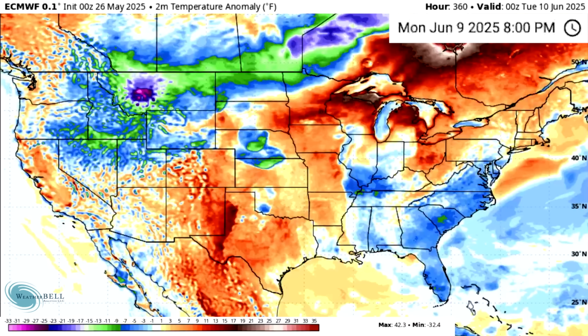And we're getting a lot closer by the 9th time frame, late on the 9th into the 10th. We're getting very close to a full-blown ridge in the east, which would be the return, like I mentioned, of very hot temperatures, much more common for June, and then also thunderstorms as a result of those more warm temperatures.